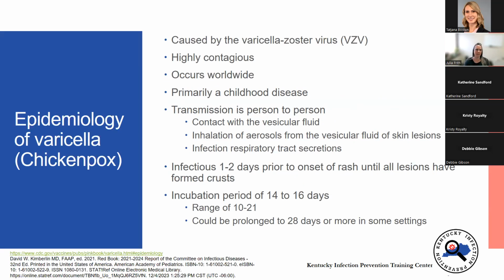So let's talk about the epidemiology of varicella, commonly known as chickenpox, for a minute. Chickenpox is caused by the varicella zoster virus. It is considered to be highly contagious, though admittedly not as contagious as measles. This illness does occur worldwide and is primarily a childhood disease. Transmission of chickenpox is person to person, so contact with the vesicular fluid, inhalation of aerosols from the vesicular fluid of the skin lesions, or infected respiratory tract secretions.